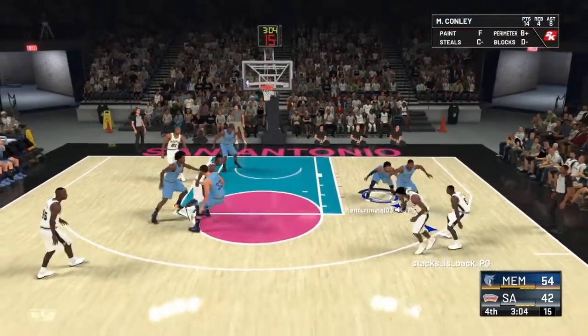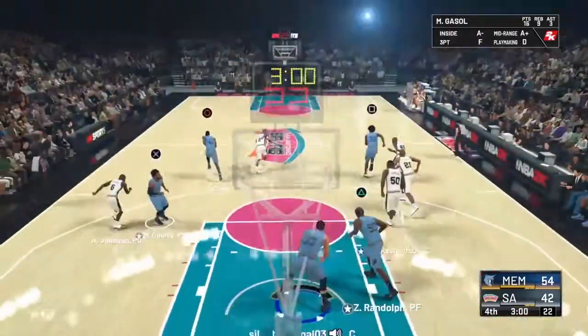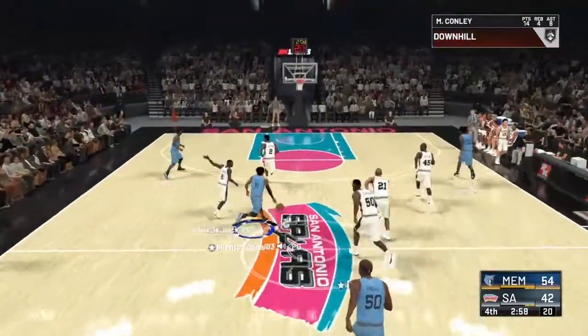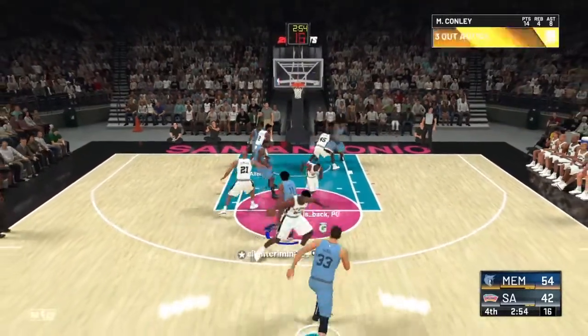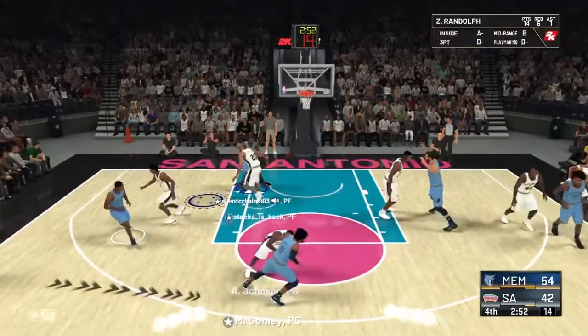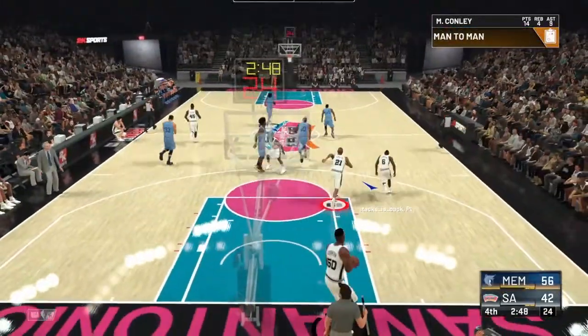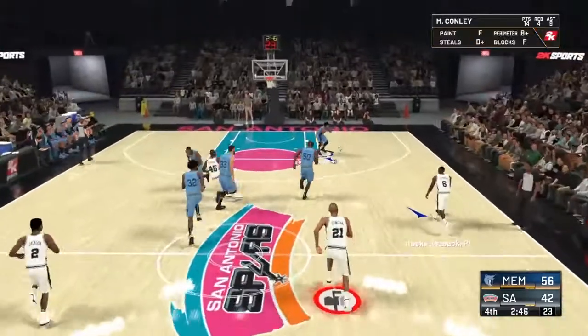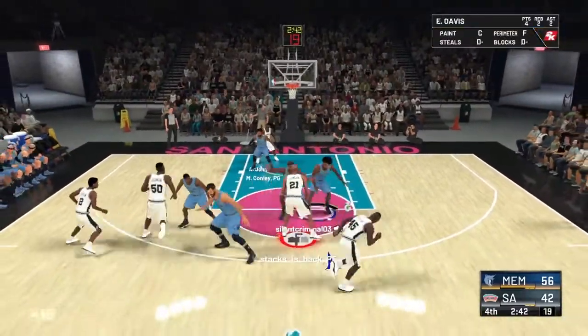Shoot that. Mr. Robinson. Stolen by Randolph. Down low. Back to Conley. Looks for Randolph, gets it to him. Count that bucket. And the Grizzlies lead by 14. Right in his wheelhouse. Randolph, that makes sense.